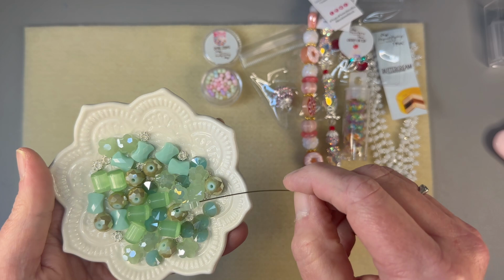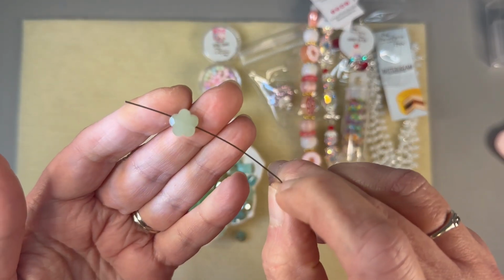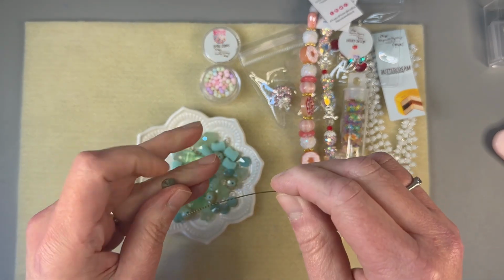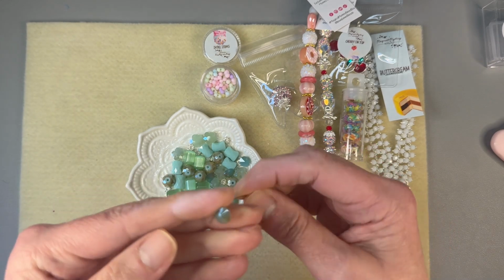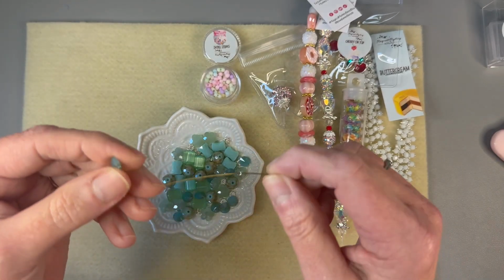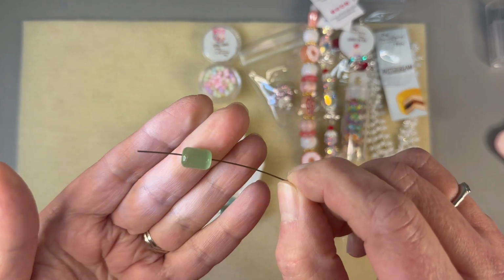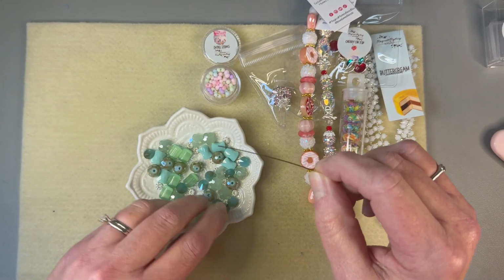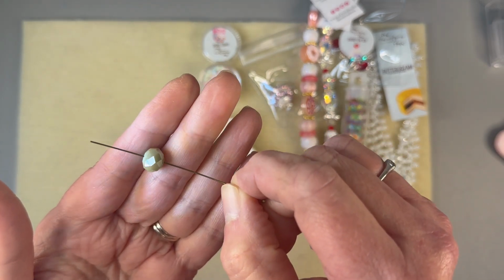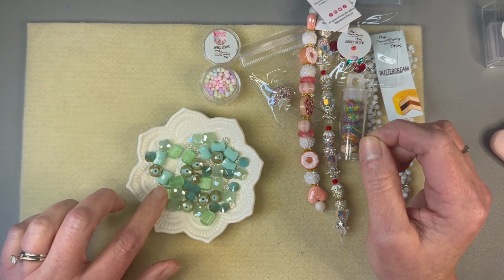We have some flower shaped beads. Those are pretty. Oh, I love these kind, you guys. These little drops that are round, and they have the pointy bits, they almost look like a crystal. We have some lovely barrels. We have some fire polish rondelles in this sagey green. Just all kinds of fun stuff. This is a cute little mix.